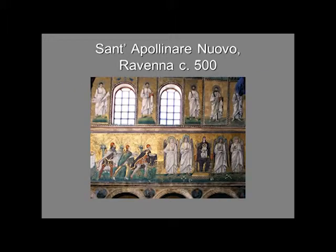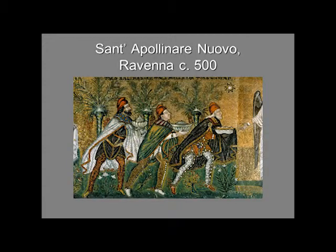The female martyrs are processing toward the Madonna and Child enthroned with two angels on either side of them. And there's somebody else who seems to be leading the procession, and this is the three magi. So essentially, they become pilgrims, like the magi, coming to adore the Christ child. So let's take a look at these figures.